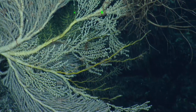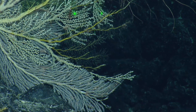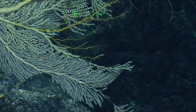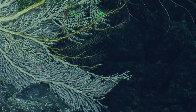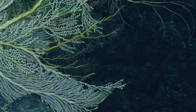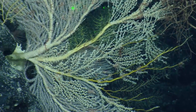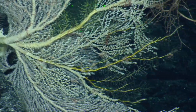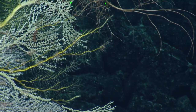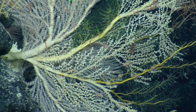Ooh. What is going on here? A lot. Are those zoanthids or just really large polyps? Oh, good question. Zoom in some more, Dave. I think there's a bunch of zoanthids here. I gotta get closer. Yes, sir. I don't know what the yellow is, because it looks like the yellow belongs to the same coral here. Yeah, it does. Gold skeleton coral.